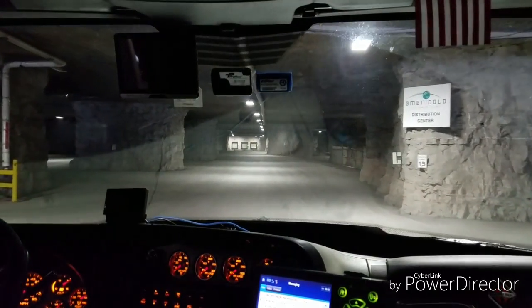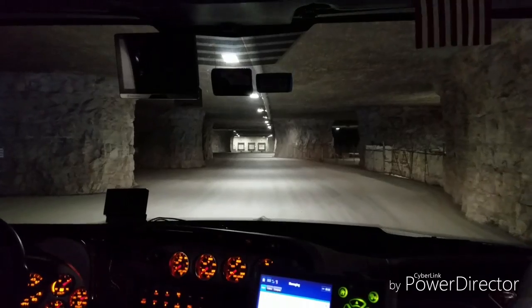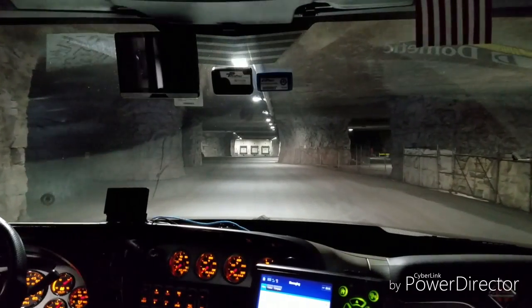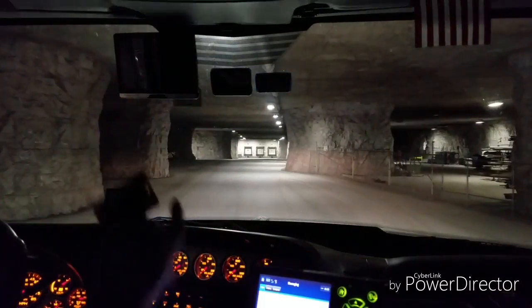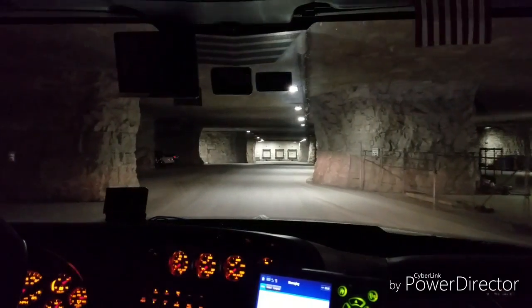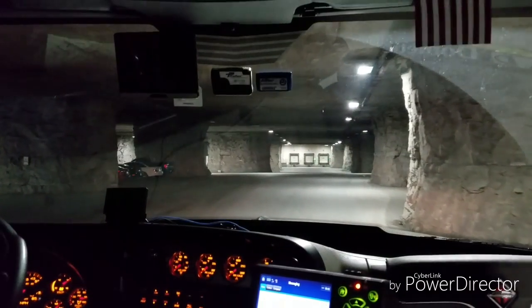And basically we went down and checked in at the one down the road at the main Americold. You gotta check in there and get your gate pass and everything. They gave us one of these gate passes here. I don't know if you can see that, but we're looking for door number 84.